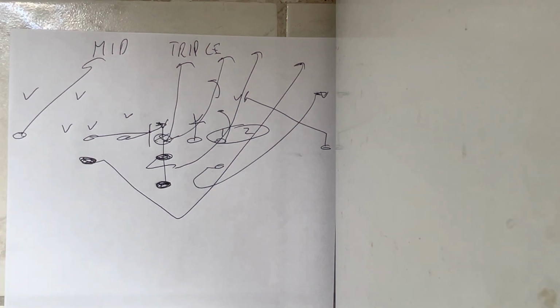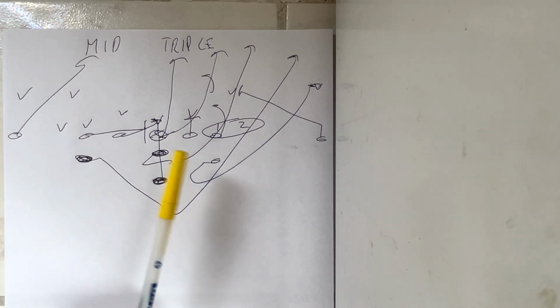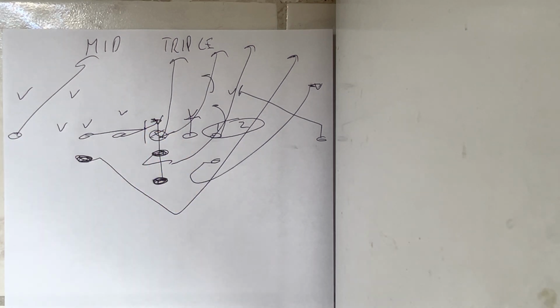So what that's been able to do is it gives the quarterback more time to read on triple option. That's why they're doing it so much. The third thing it does is they believe it helps on the zero technique as well. But here's the thing about it.